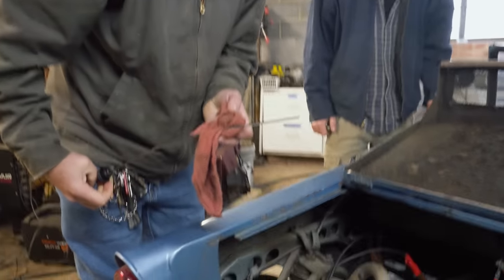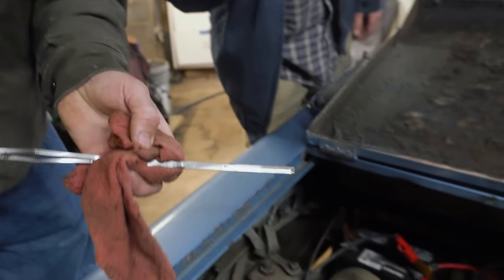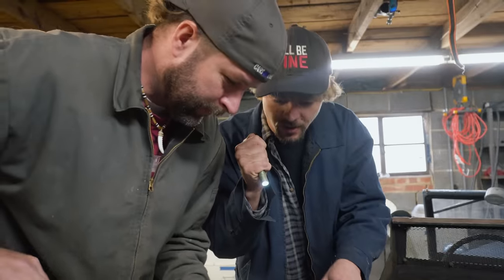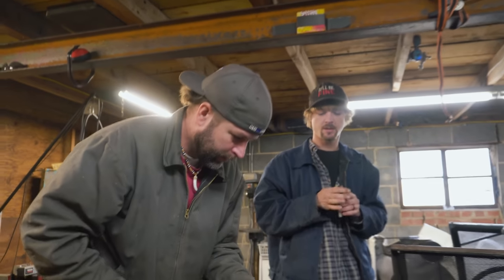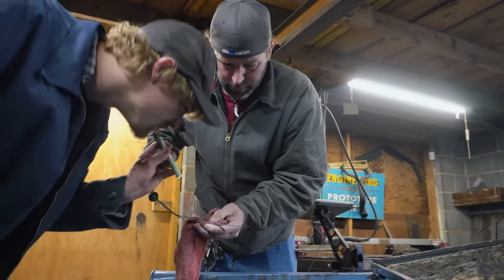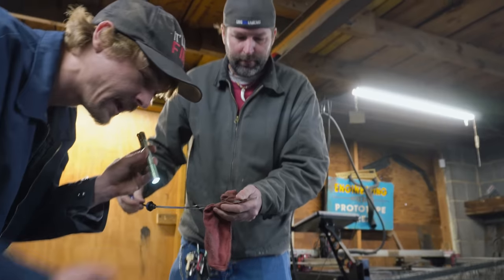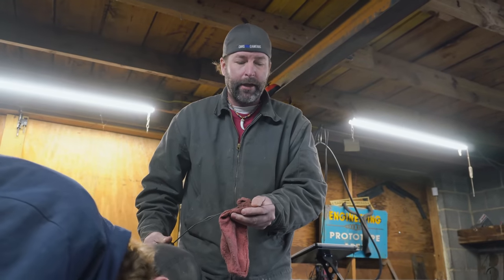Is it empty? It's looking a little light. It's looking a little, yeah, empty. Wait. Oh. Hold on. Let me wipe it and recheck it. So is it like a transmission dipstick? You gotta roll it to the backside. I don't see it up front, but oh wait. That's just the difference in the metal. Oh man. She's low.